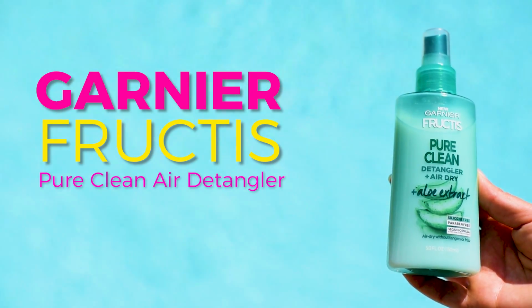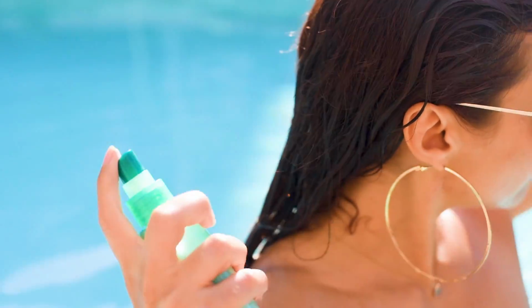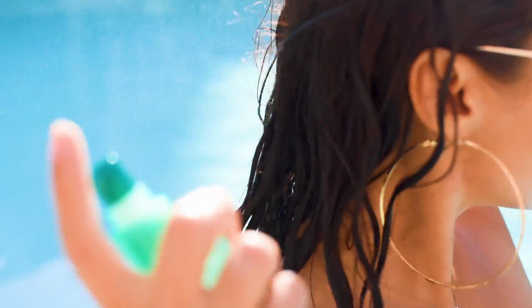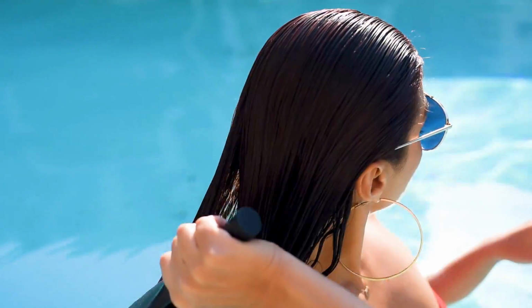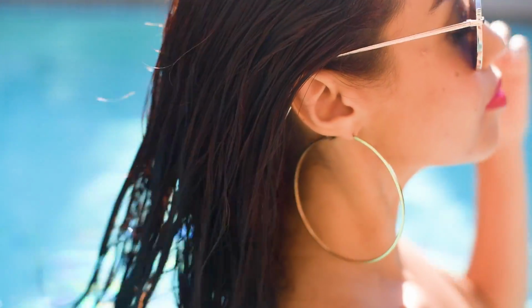Another hair favorite is the Garnier Fructis Pure Clean Air Detangler. This is a detangling spray for your hair, and I love it because sometimes in the summer you don't want to sit there and blow dry your hair. So I like to just spray this in my wet hair and let it air dry, and it gives my hair this really nice natural wavy texture without me having to do any work or using any heat. So it's perfect for summer.